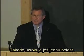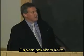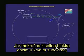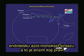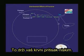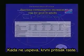Okay? It also causes another disease called hypertension. Okay, let me show you how. Because uric acid, turns out, blocks the enzyme in your blood vessels called endothelial nitric oxide synthase. And that's the enzyme that makes this stuff called nitric oxide, NO. And that is your endogenous blood pressure lowerer. That keeps your blood pressure low. So when you can't make it, your blood pressure goes up.